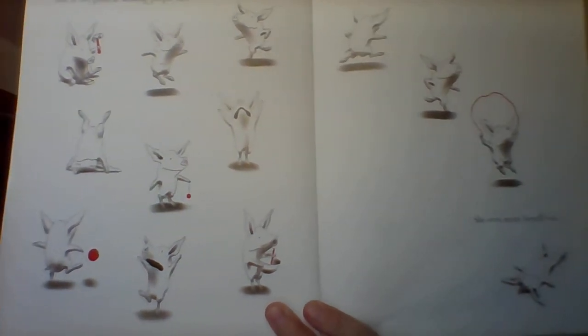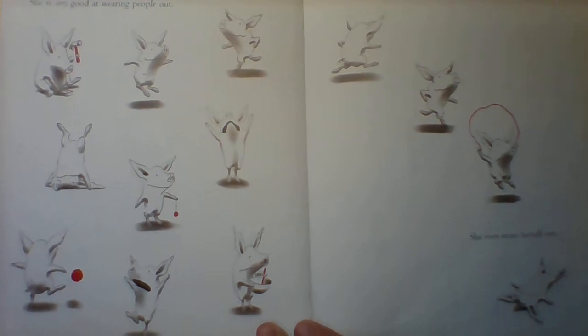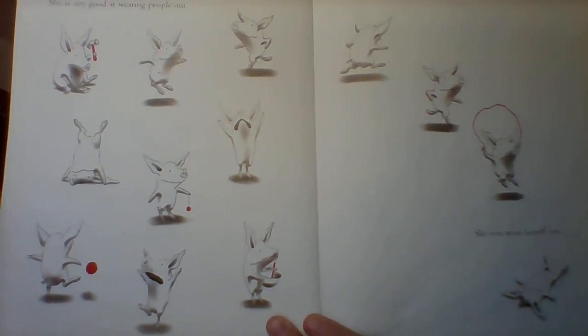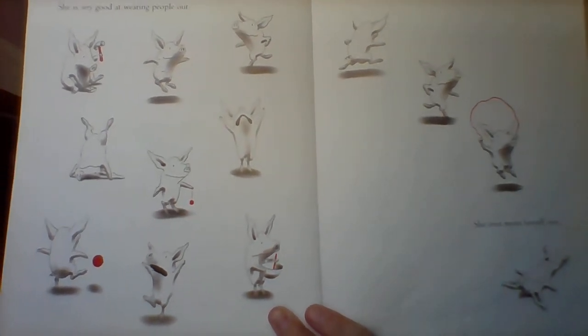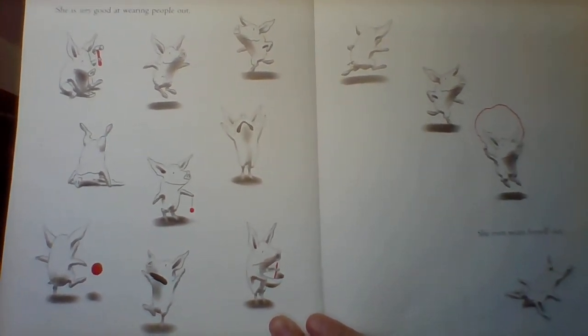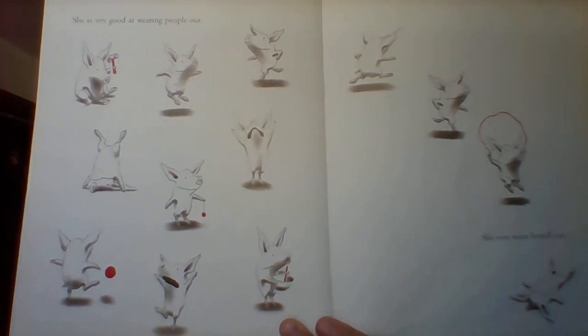Boys and girls, who do you think is going to be the main character in this story? The person that we see the most, or the animal. A character can be a person or an animal. And in this case, it's going to be Olivia the pig.